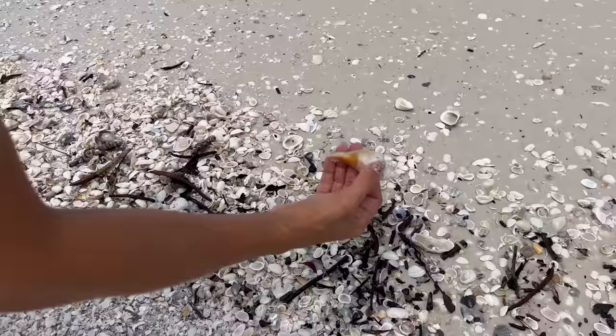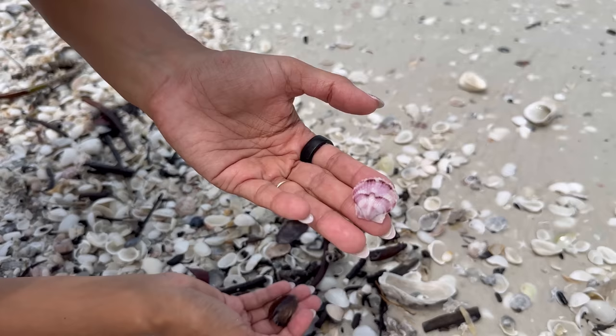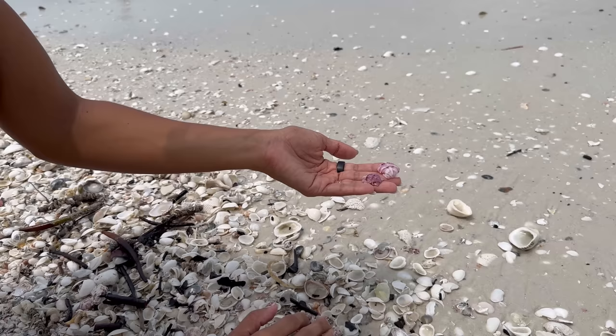See, this is in pretty good condition, but there are really great ones if you really look. The colors are amazing. Check out this one right here. That one is gorgeous. Look at this one. If you're into making jewelry, I absolutely love coming here and picking some cool pieces for decor of the house.